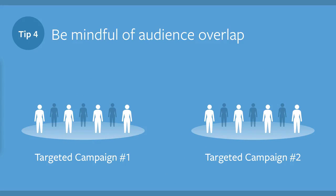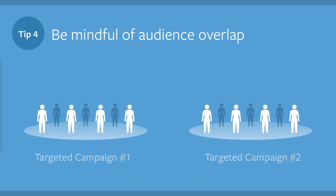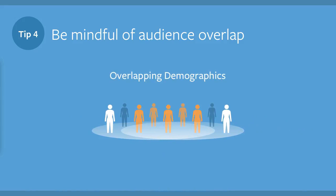Tip number 4 is staying mindful about audience overlap across your ad sets. When we talk about audience overlap, we're referring to setting up several ad sets to audiences that contain some of the same people. This isn't always a bad thing necessarily, but because the ad auction tries to avoid showing people too many ads from a single advertiser in a short period of time, audience overlap can sometimes explain why some of those ad sets might not be spending their full budgets.